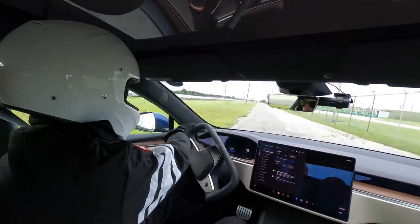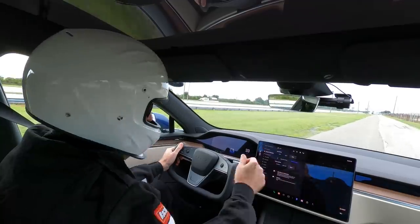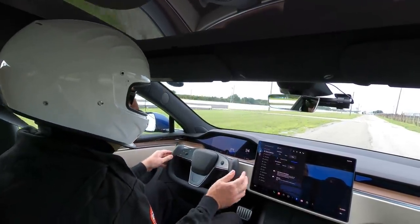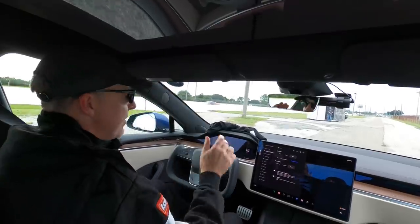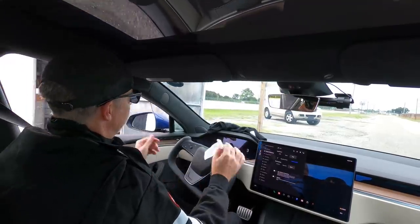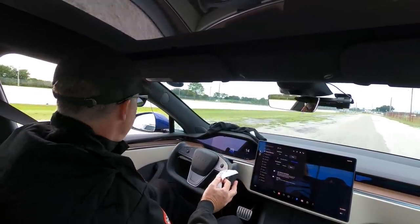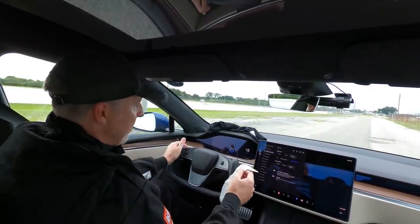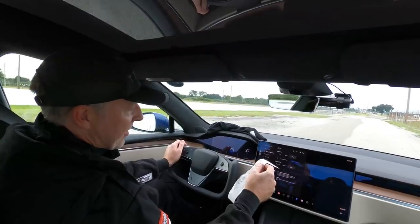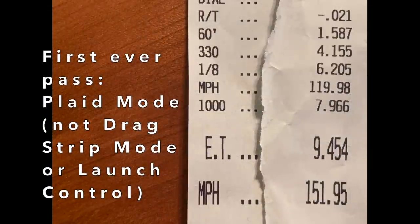Zero to 150 like that, that's serious. I'm surprised I red lit, but I guess I learned that lesson last night as well. This car reacts a little faster than the Raven did. Let's see if I get any trouble for running that pass. So that was straight plaid. We didn't go drag strip mode. We didn't do launch control. I red lit by 0.02 of a second. Holy crap. I might be in some trouble here. I only ran a 9.45, but unfortunately I ran 151.9 miles an hour.